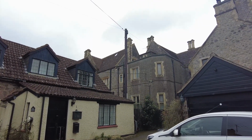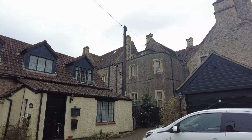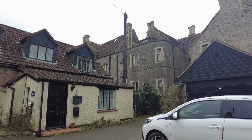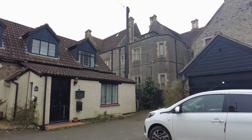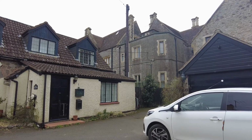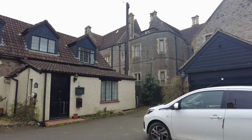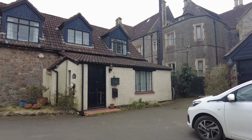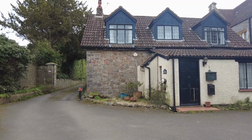A little bit, because the original stonework's so lovely, isn't it? The house is, but the design of the piece on the corner is not brilliant, is it? Anyway, it is what it is. And so this is basically it, really.